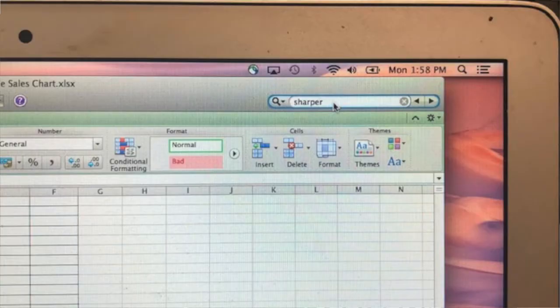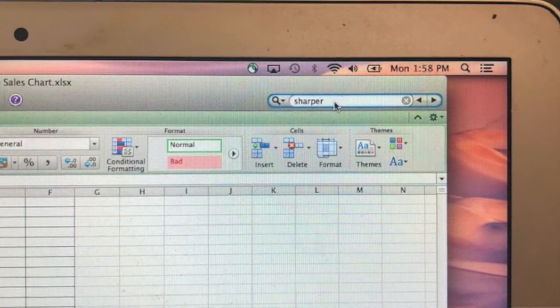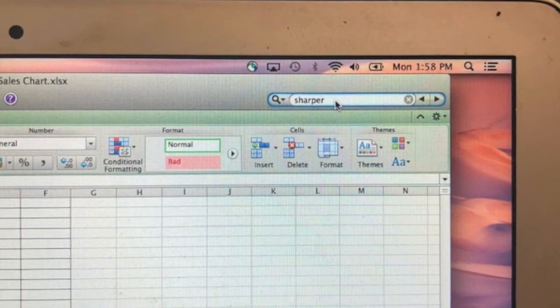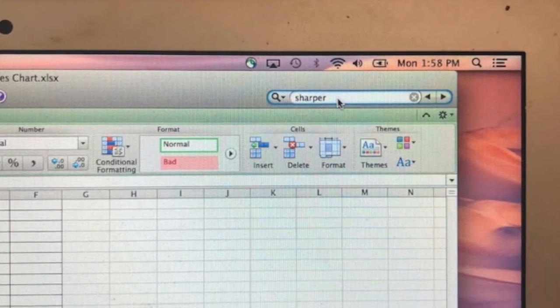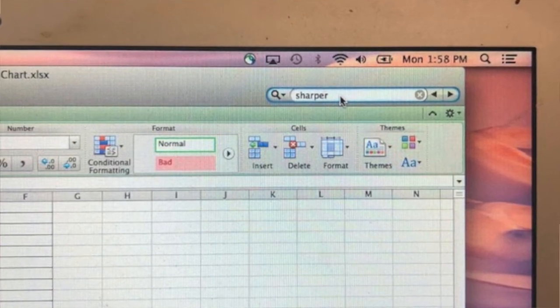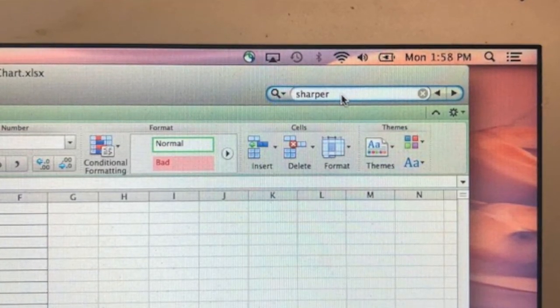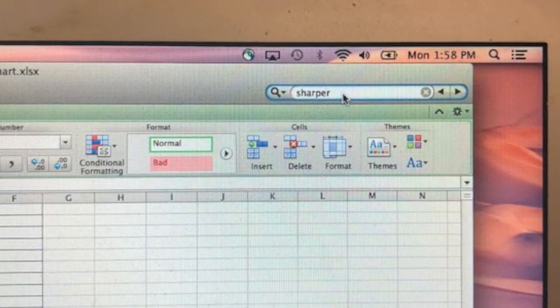Now, when you sell an item and then you have to search for it on your Excel chart, there's a couple ways to do that in terms of which kind of computer you have. If you have a Mac, an iMac, Macintosh, and so on, in the top right corner of the Excel chart, you'll see an hourglass, and all you do is go in there and you type in your item. So you can see there I put in Sharper for Sharper Image, and then once that comes up, it should go to anything that says Sharper on it.